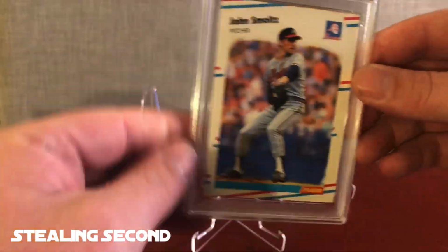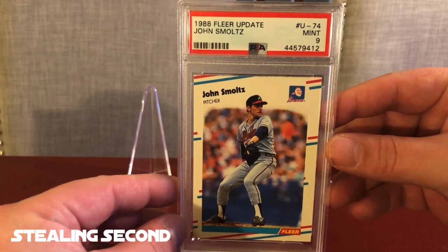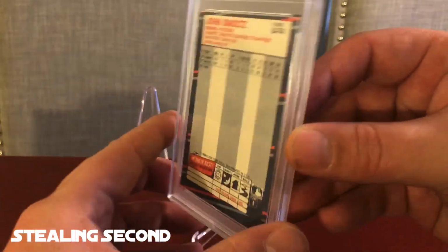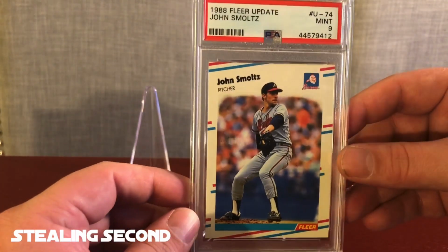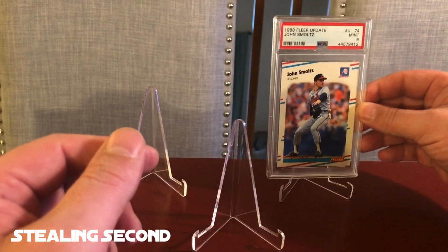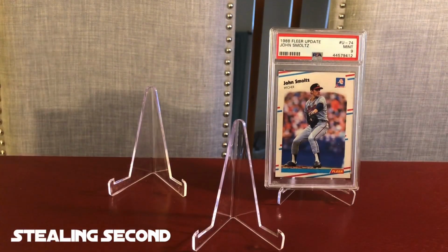So first up, I got this 1988 Fleer Update John Smoltz in a PSA 9. A lot of these cards I've wanted to buy in 10s, but man, the price difference. You can get 1 or 2 cards on your monthly budget, or you can buy 10 cards on your monthly budget if you just go down to a 9. So for me, especially on 80s cards, I'm definitely fine with 9s all day.